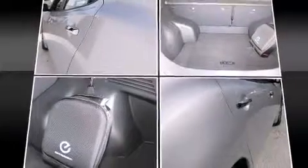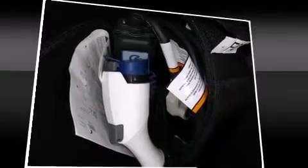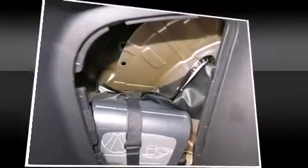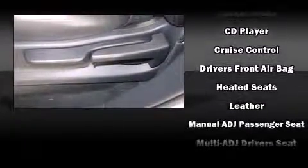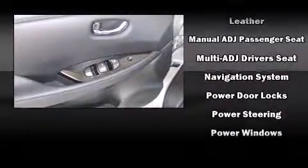Nissan also prioritized safety and security by including head curtain airbags, front side impact airbags, traction control, brake assist, anti-whiplash front head restraints, a panic alarm, and four-wheel disc brakes with ABS. Electronic stability control ensures solid grip atop the road surface, no matter how challenging the driving conditions.